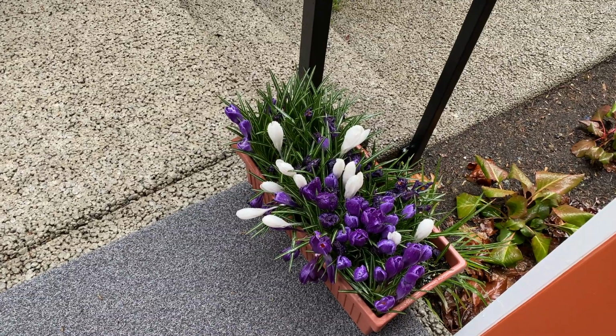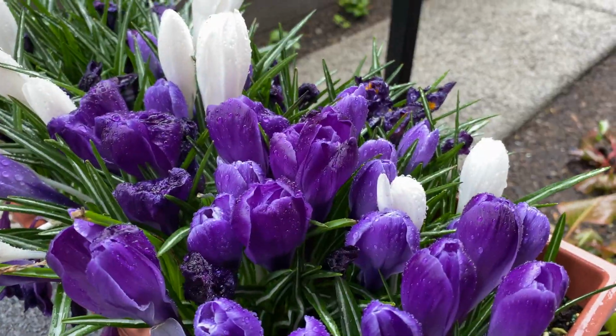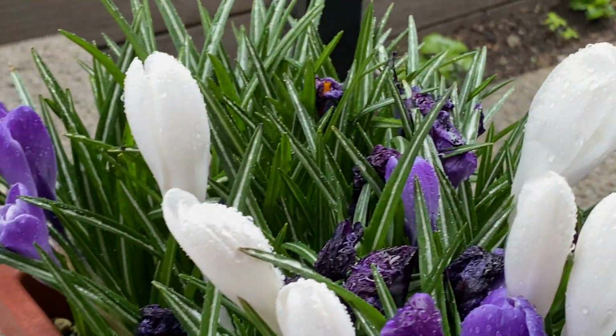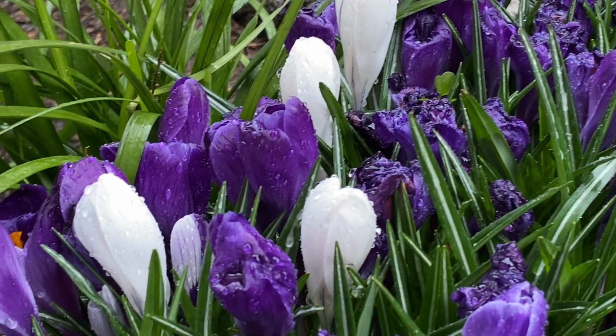And here are the crocus for display. You can see all the purple flowers are now fading. Some of the brighter purple ones are actually still coming out. And here are the white flowers. Same over here.